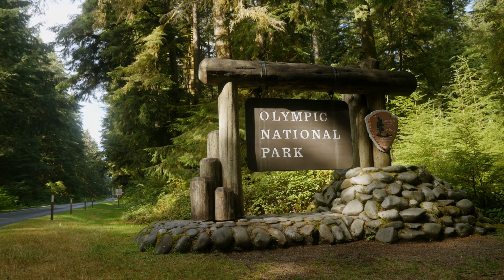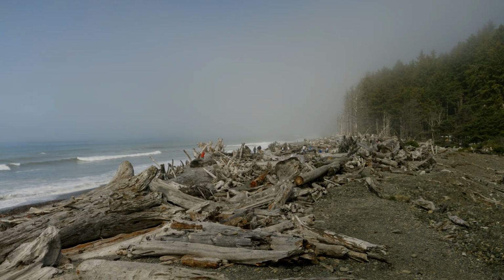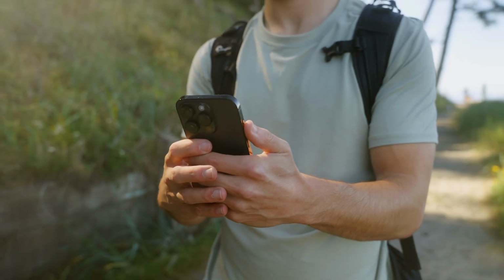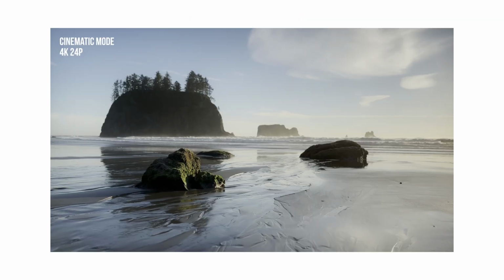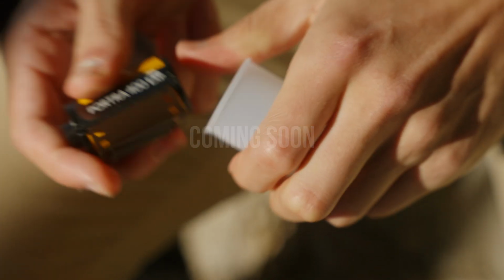I'm in Olympic National Park. I'm currently at Rialto Beach and there's a beautiful marine layer of fog coming through right now. So we're going to break down the specs, we're going to break down the new features, some of my thoughts and opinions on how to maximize this tool for photography, for videography. We're going to compare some images against film. We're going to try to do some editing tutorials.